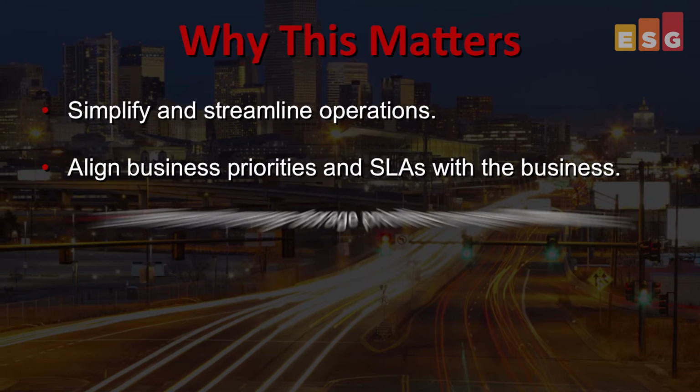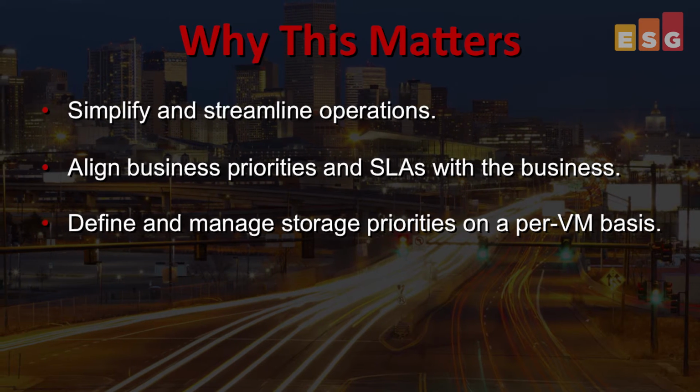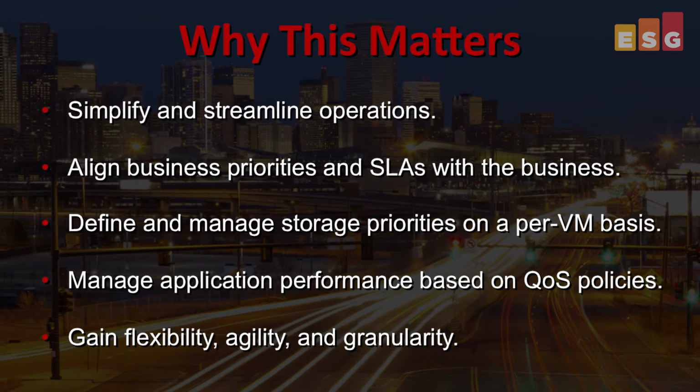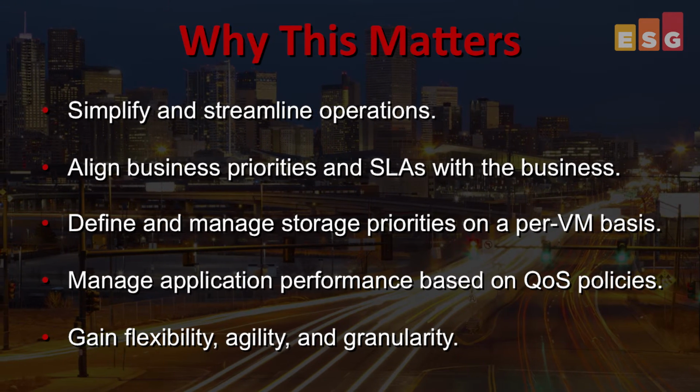NexGen has integrated with VMware vSphere 6 and VVols to offer the ability to assign NexGen's QoS directly to individual VMs stored in VVols. This enables organizations to define business storage priorities associated with specific virtualized applications and manage those priorities on a per-VM basis. That said, the combination of NexGen's storage and QoS capabilities with the application-centric VVol framework will offer organizations the flexibility, agility, and granularity required to manage a growing virtualized infrastructure.